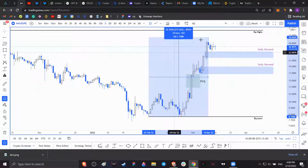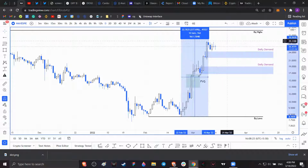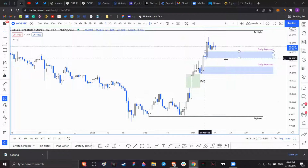But honestly, this is the first time I'm looking at this coin. Even with this 277% upswing, the coin doesn't look, although it might seem overbought, it isn't really, mainly because of these demand zones that were formed before the price actually rallied up. The demand zones between these impulse moves are really interesting and important.